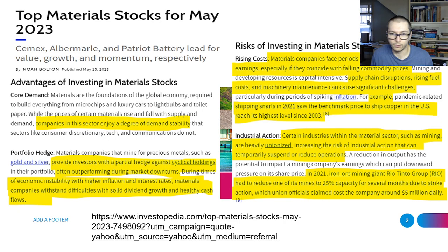Jumping back to the news, though, of economic instability with higher inflation and interest rates, material companies withstand difficulties with solid dividend growth and healthy cash flows. That's kind of the environment we're in. And so that's the good news.